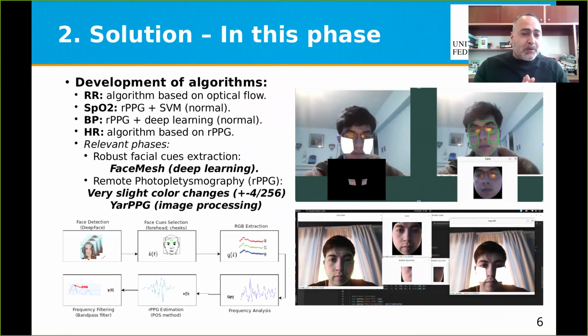For you to understand the problem, it's very important to see that hemoglobin only changes plus or minus 4 levels from 256 levels. So it's a very slight color change to be detected. So illumination changes can really condemn a good result from this type of algorithm. Also, we have learned that a significant number of deep learning techniques are based on data sets with normal conditions. So abnormal vital sign conditions were not present in the data set, so they weren't able to detect them.